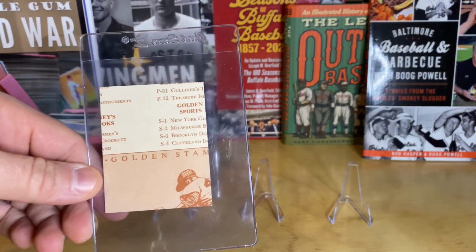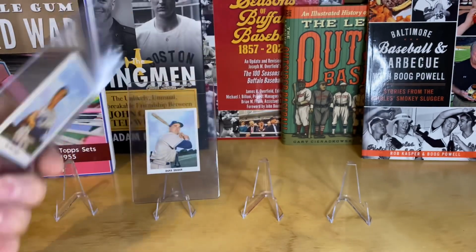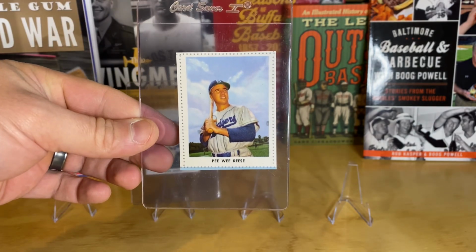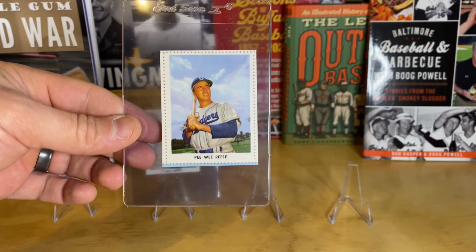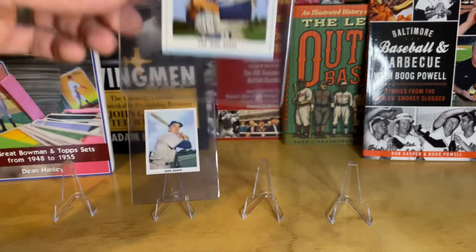That does have some type of paperback there where it shows that it's part of the Golden Stamps collection. I'm not sure if the Snider one is supposed to have that, but maybe someone out there will know. But either way, even with the border, I'm really not too upset about this. Still a great looking card of Pee Wee Reese, 1955.